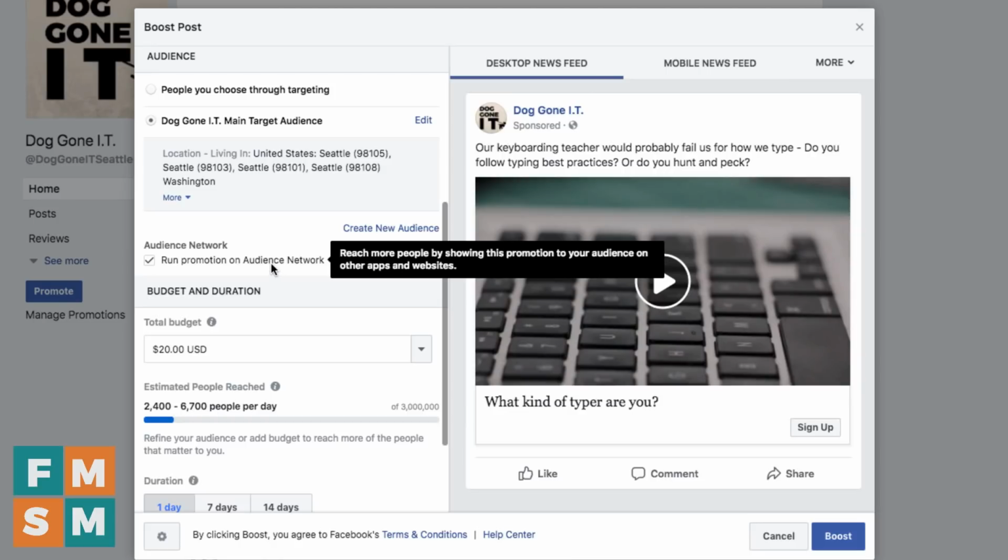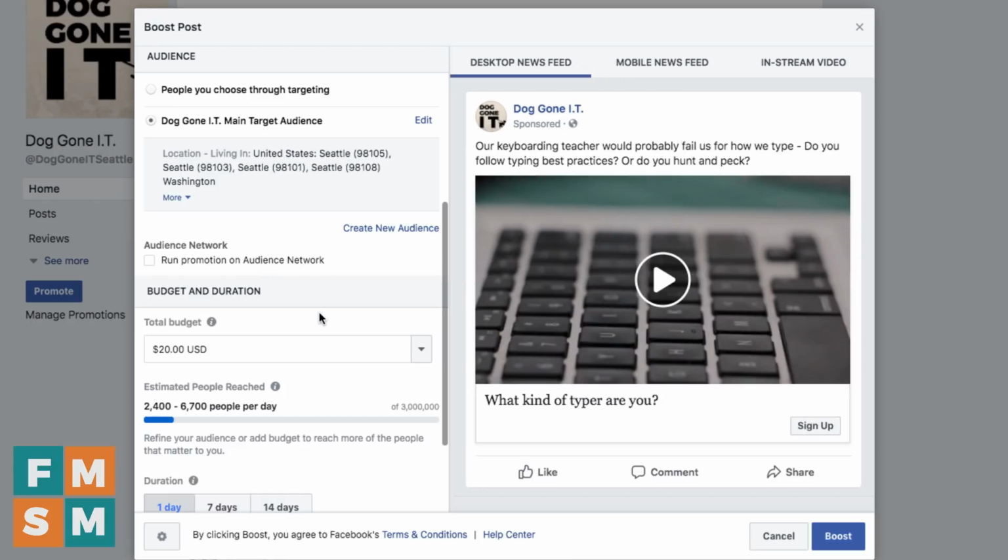I usually don't check that just because I don't like not knowing where it's going to be. So I usually uncheck that, but you can certainly experiment with it if you'd like.